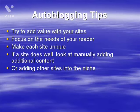You may create other sites. I may have my auto blog and then realize, well, actually, I want to create a membership site, a product site. I may want to create a couple more authority sites. I may want to target other keywords and really sort of give it a good boost.